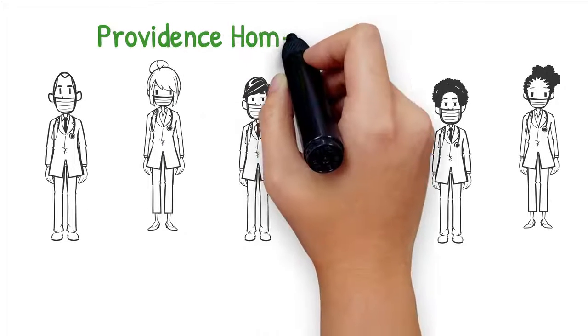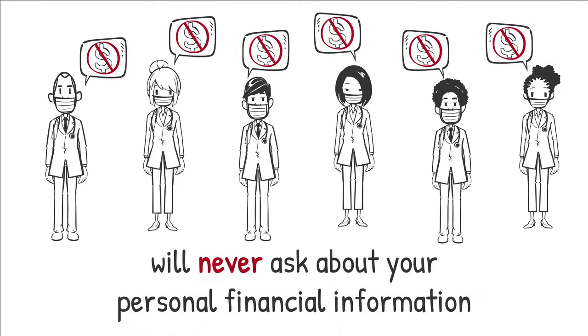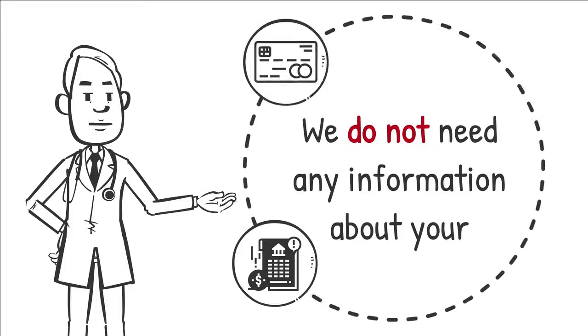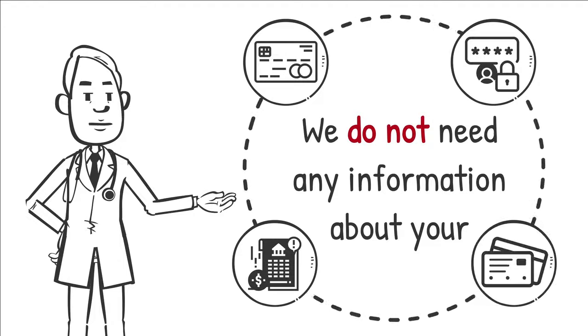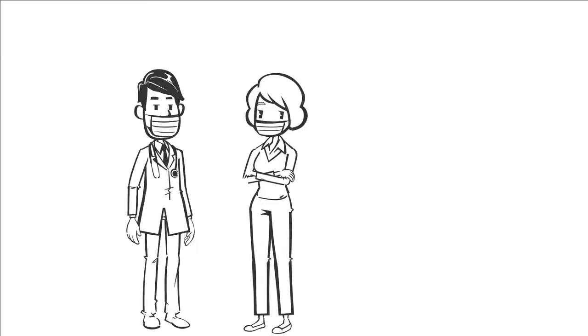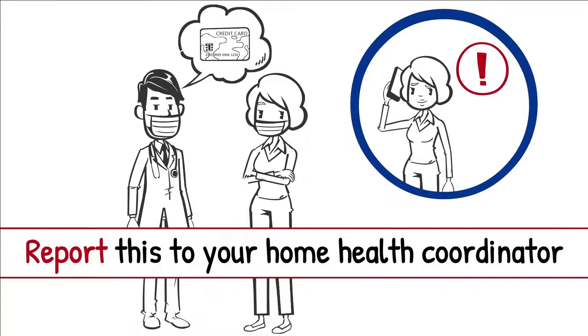However, Providence home health providers will never ask about your personal financial information. We do not need any information about your bank accounts, credit cards, PIN numbers, or your debit cards. Please don't share this information. If a provider asks about this information, report this to your home health coordinator.